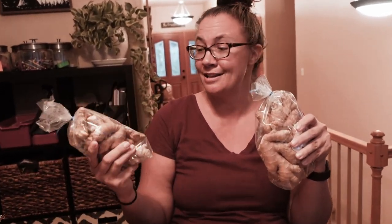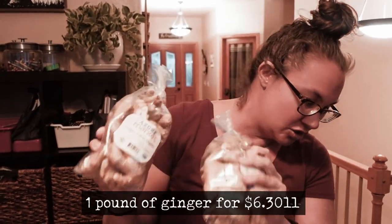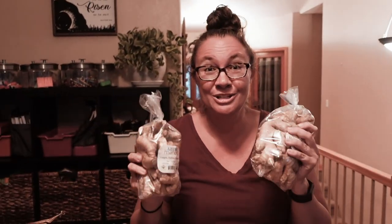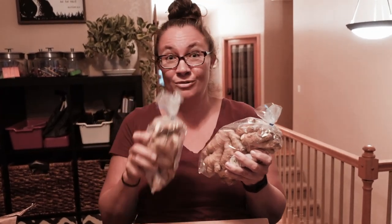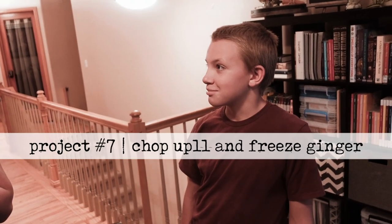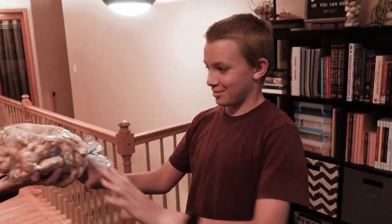Next, we have one of our regular purchases, the 1 pound bags of ginger. We've got 2 of them, and they are $6.30 each. Oh my goodness, we just tried some of the ginger beer tonight. If you haven't seen the video before this one, go watch it, because that ginger beer was amazing. I think that we have perfected that recipe. So thank you. I'm really excited about that. Good job, Grayson.